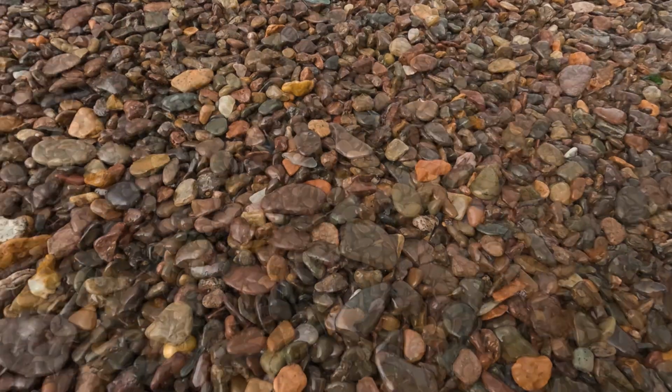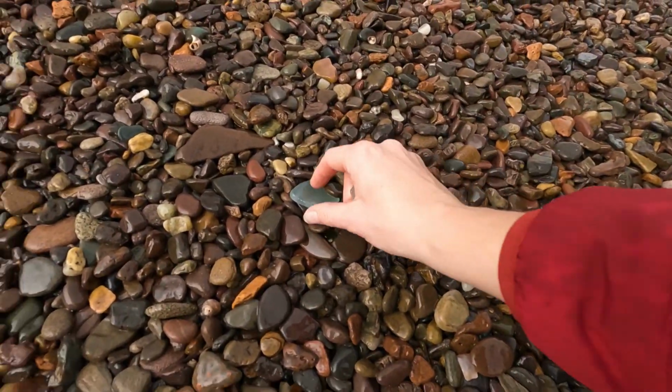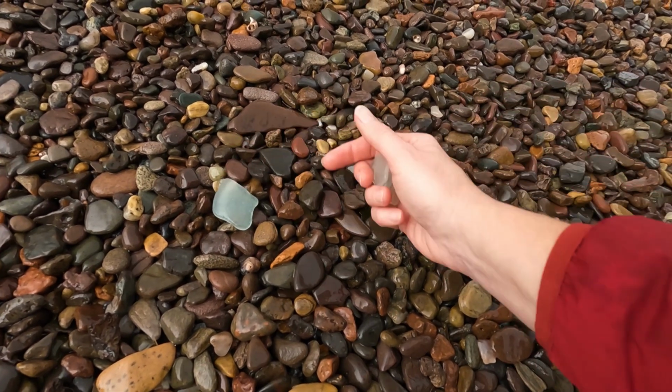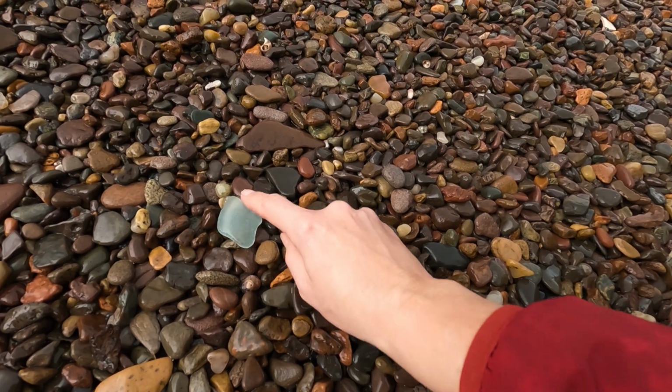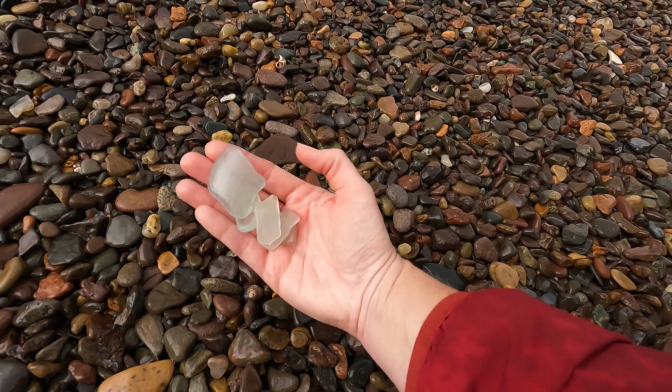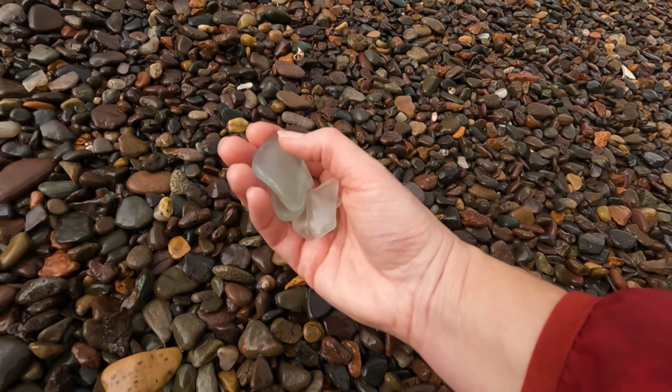Okay, what else is here? Very large piece. Very, very large, chunky piece. Oh, that would make a really nice pendant. One of the statement pendants. Maybe with just a kind of minimalist setting on the top.